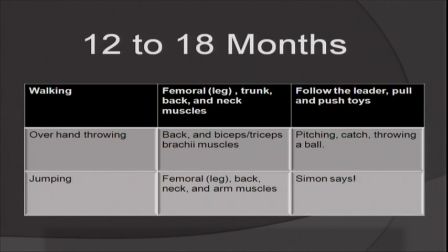The next age group that we will come to is 12 to 18 months. At this point, your child will be walking. They will be using mostly the femoral and leg muscles, but also the trunk and back muscles as well. In conjunction with those, they will also be using their neck muscles.